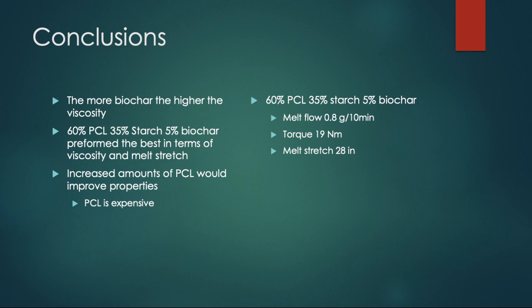It is okay that it did not meet all the benchmarks of LDPE, since there are other materials that can be made into a blown film that have properties similar to our formulation. The 60% PCL, 35% starch, and 5% biochar had a melt flow rate of 0.8 grams per 10 minutes, a torque of 19 Newton meters, and a melt stretch of 28 inches.